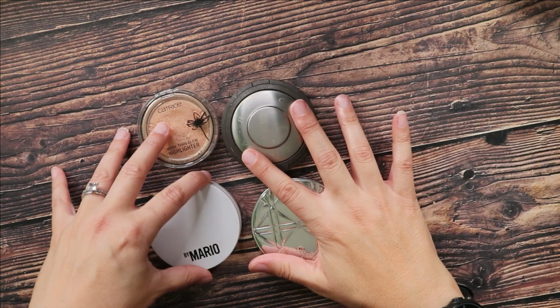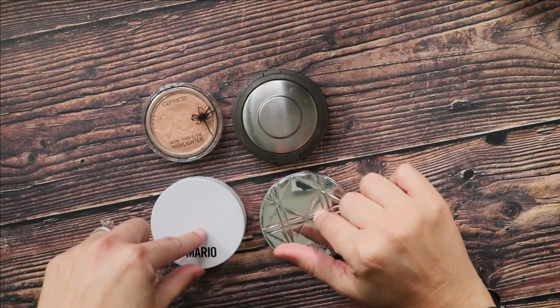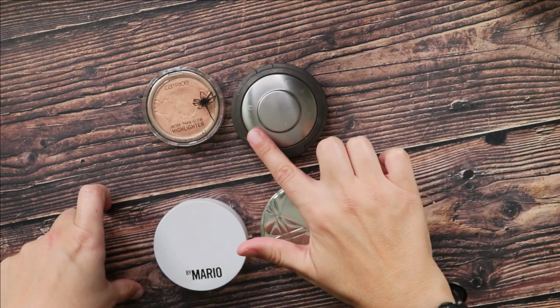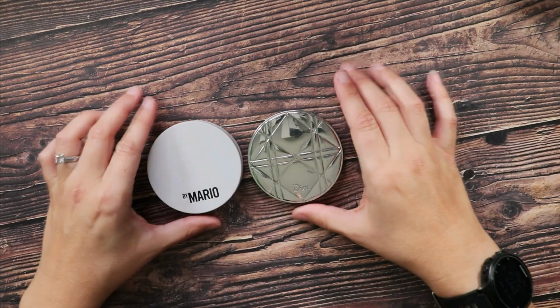So I'm thinking a little bit more rationally with this. I don't need all 4. I'm gonna keep 1 of each duo. I'm gonna keep Champagne Pop, say goodbye to Catrice. These 2.